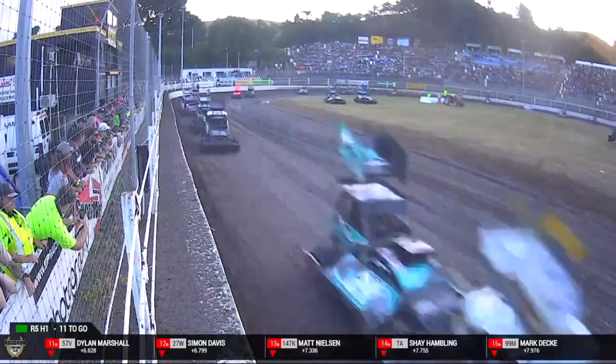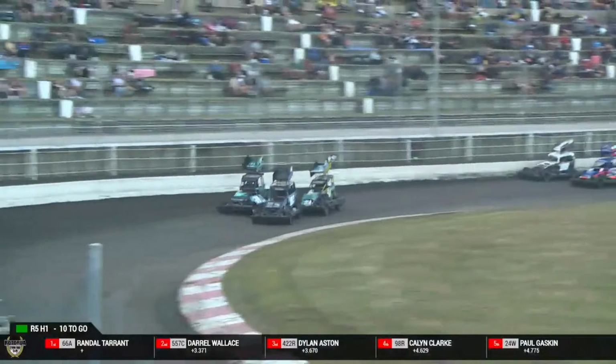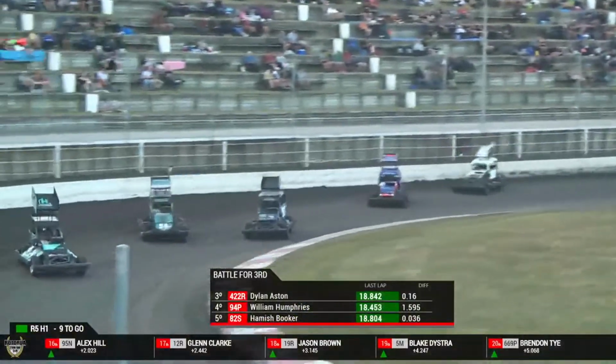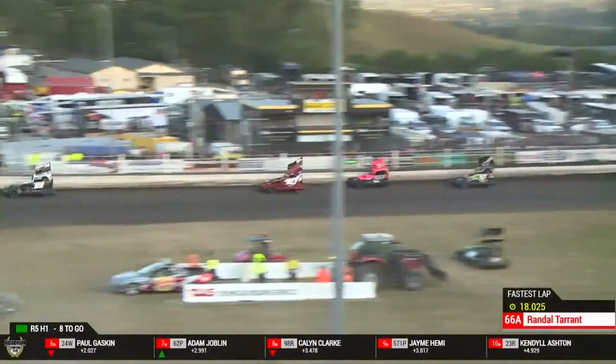Problems for the former North Island champ Matt Nielsen in 147, with Tim Ross in 144. Okay, now he's come back to enter the track in the right spot. So the race leader, Randall Tarrant, he's just driving away from the field at the moment, with Darryl Wallace and Dylan Ashton battling over second spot. Here comes Paul Gaskin, looks up the inside of the 82 and the 94. William Humphries takes a bit of a wild wall ride. So in this little battle group here, Paul Gaskin leads the way from William Humphries and the 82 of Hamish Booker.